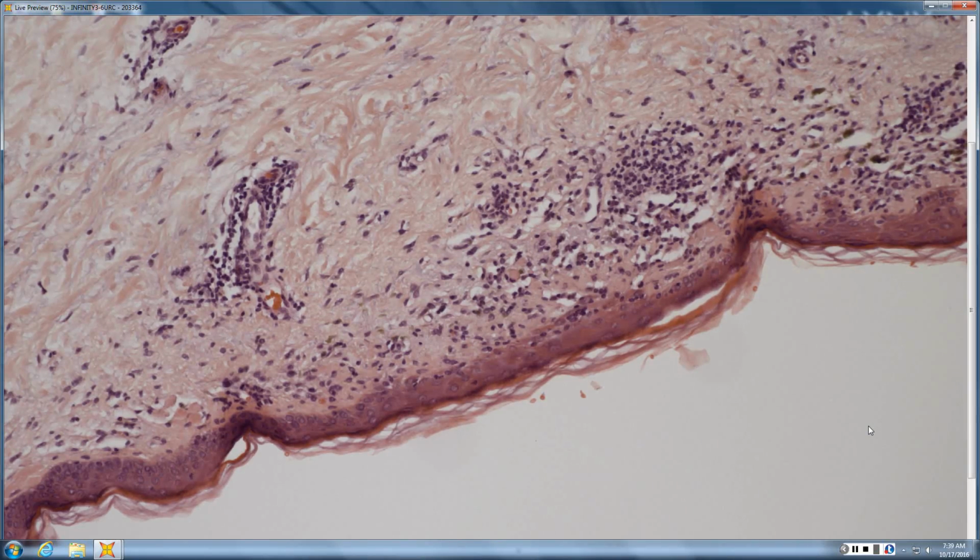I'm blanking. No, it's fine. Anyone jump in? Just a lichenoid interface. So, late stage of a lichenoid interface.